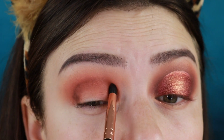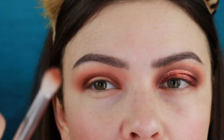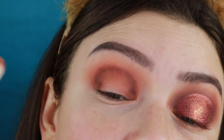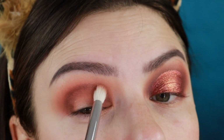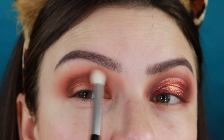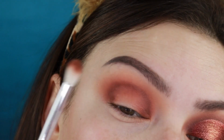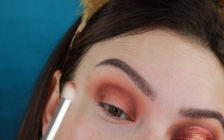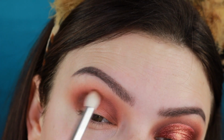You see what I'm doing there? Next I'm going to take this brush and slowly blend that out. Make sure you use light pressure. So I picked a little bit of Elfish on this brush, and as I said, slowly I'm going to blend this out.